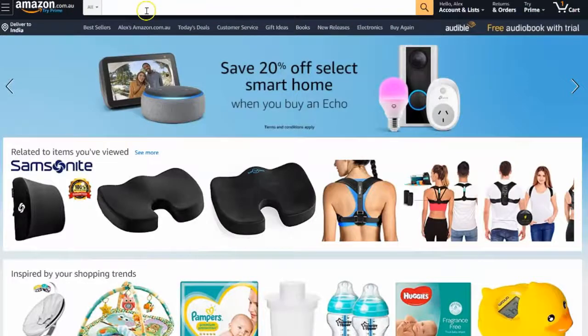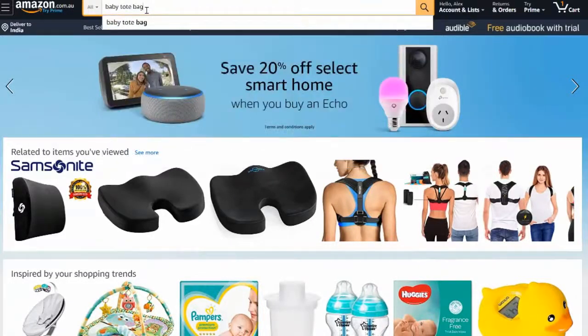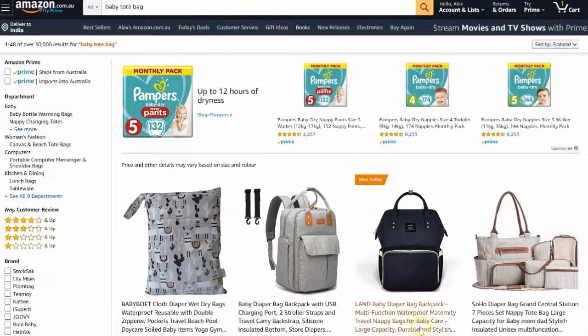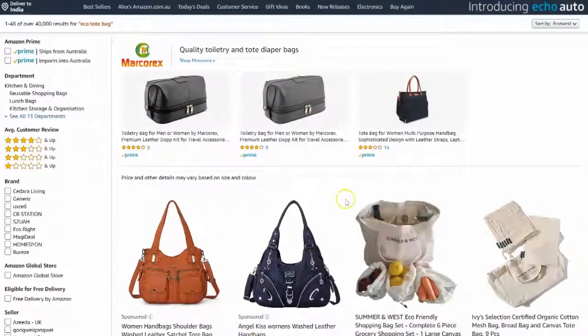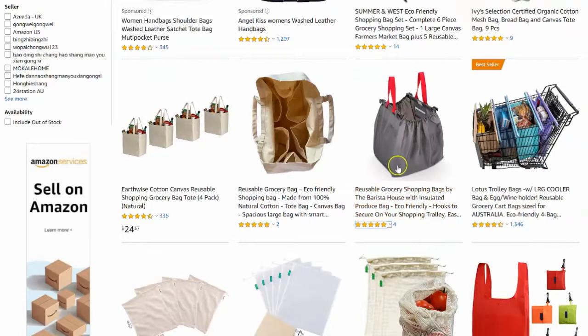For example, let me just type it in. Was it a baby tote bag? I can't remember now. Baby tote bag, all right? No, let's just call it tote bag. I think it's reusable eco tote bag. I think that was it. Okay. You could still brand the product.